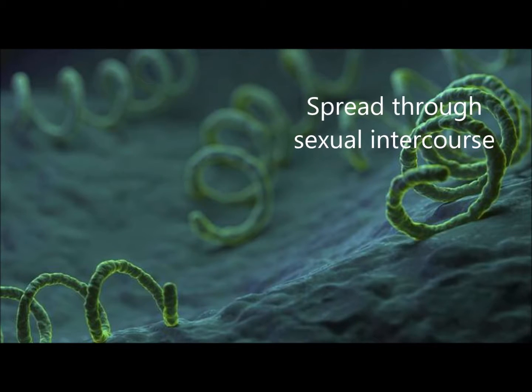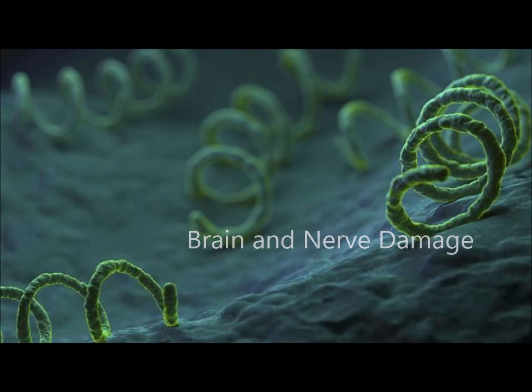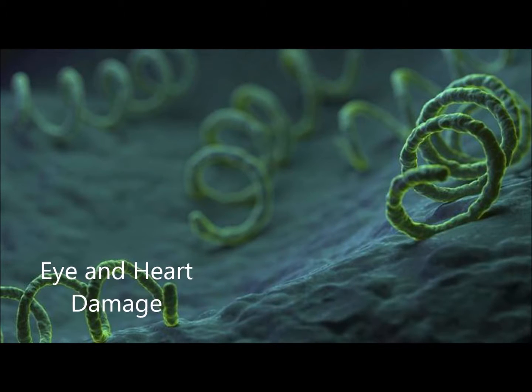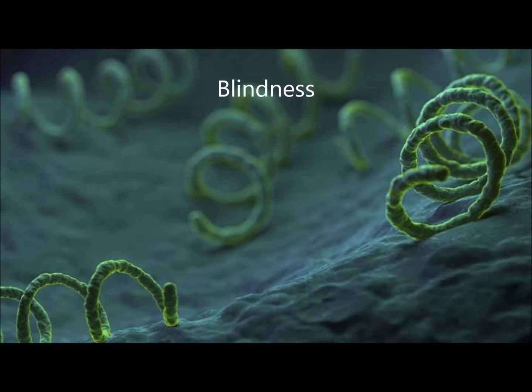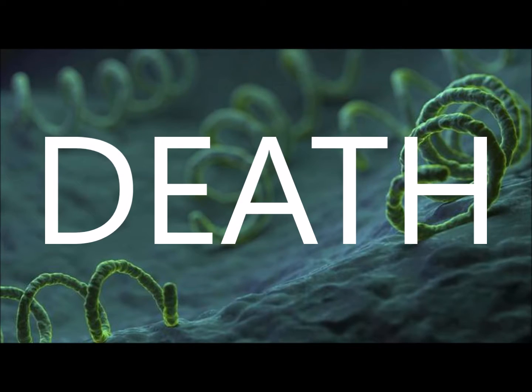There are 3 stages of syphilis. Stage 1 is identifiable by a sore on the mouth, genitals, or rectum. Stage 2 is characterized by a bodily rash that, without treatment, goes on to Stage 3. Stage 3 results in brain and nerve damage as well as heart and eye damage, which can lead to permanent blindness if not treated. Stage 3 will occur up to 30 years after infection and can eventually result in death.